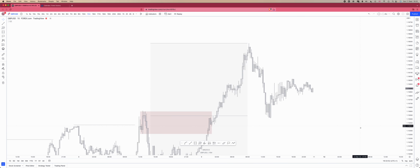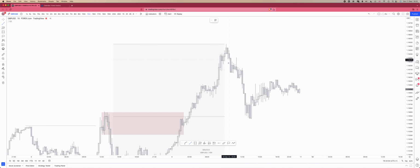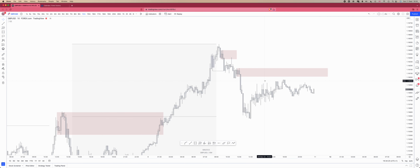So if we zoom in on the 15, let's see if we've broken any structure. So we had this structure, and then I guess we reacted to these wicks, and then this little area here. Nothing really here. No, there's something too clean because we've had a breaker structure here. Mitigation of this wick. I guess this would be the last unmitigated supply. Let's go on the 10-minute.